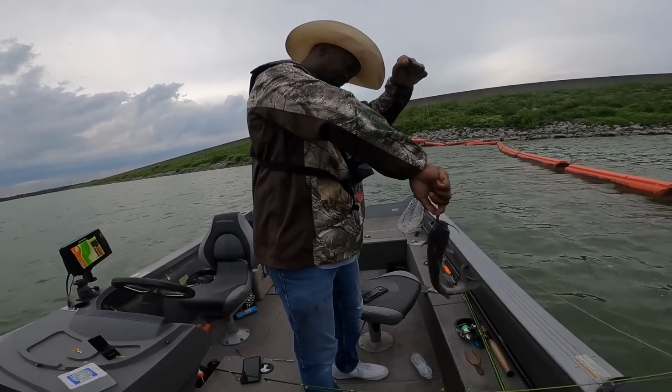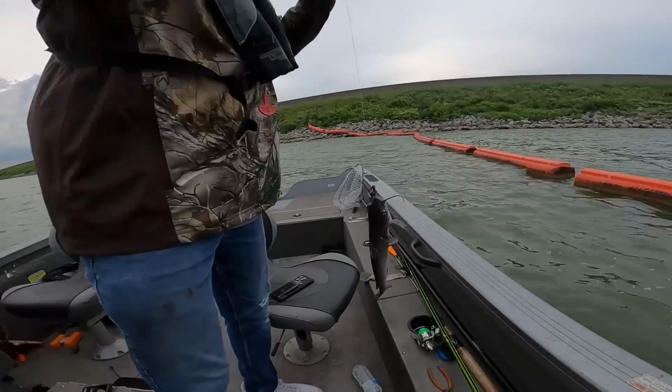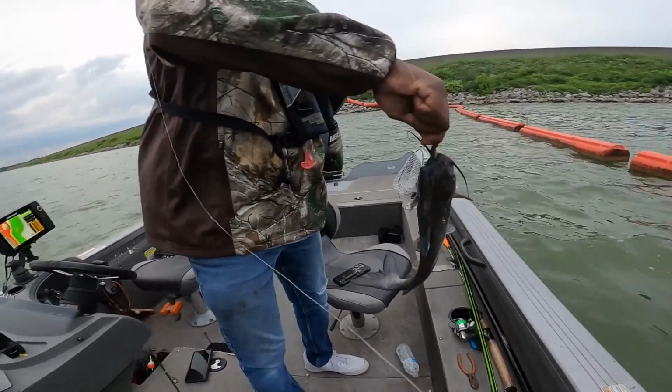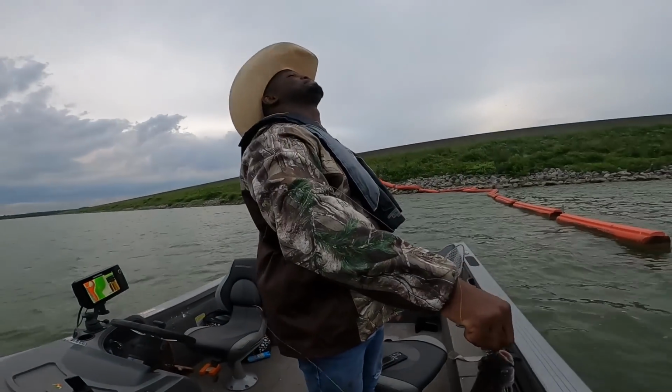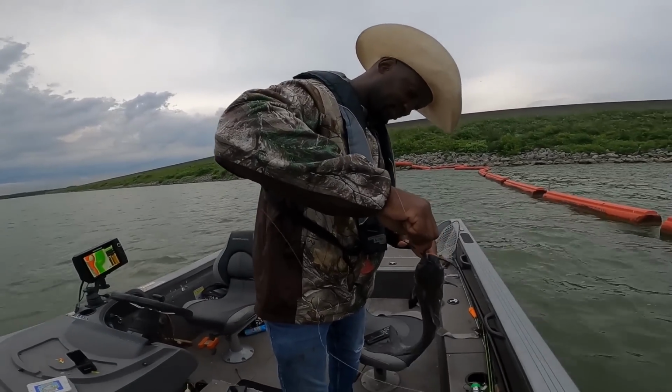Man, y'all forgive me. Battery went dead. I was trying to get another one in. D made a cast and you see what happened. That's catfish number four, man. We're a little closer to the boat ramp now. D, bro, stop thinking about it. His belly, you know there ain't no fins in his belly.